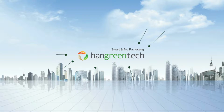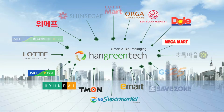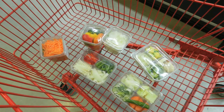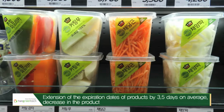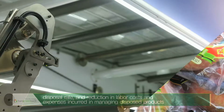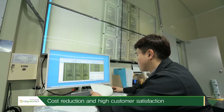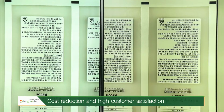World-class functional packaging materials for keeping freshness are being used to pack fresh food sold at supermarkets, convenience stores, or organic food stores. With the introduction of functional packaging materials, the expiration dates of fresh agricultural products get extended by 3.5 days on average, and the product disposal rate decreases. In addition, labor costs and expenses incurred in managing disposed products can be reduced. The functional materials create excellent advantages, leading to cost reduction and high customer satisfaction.